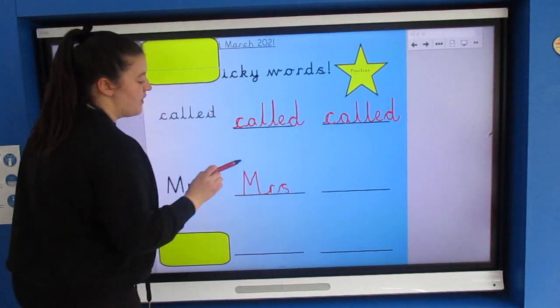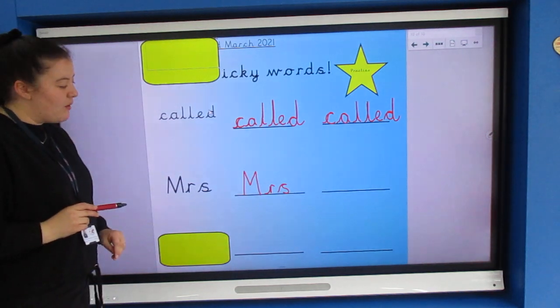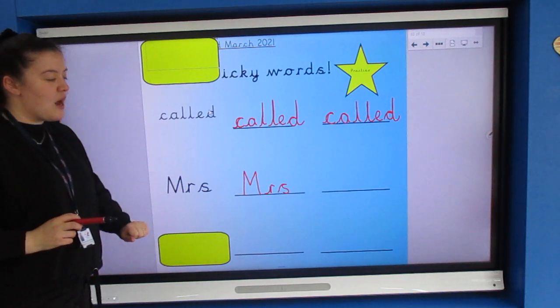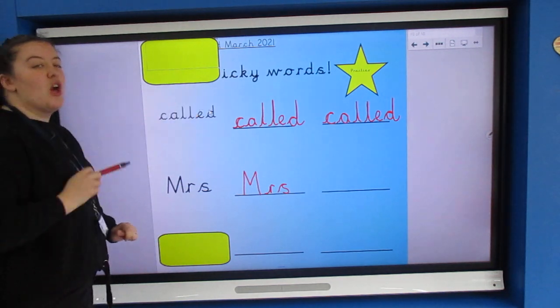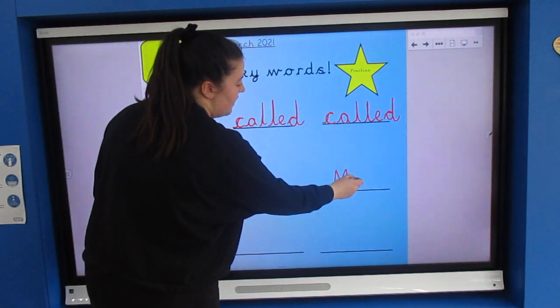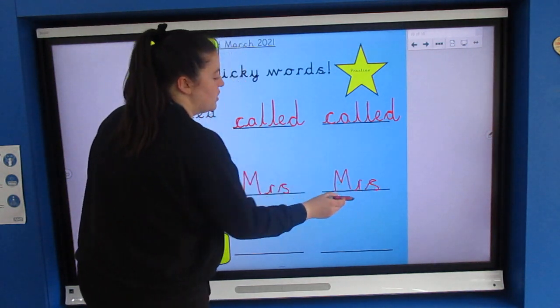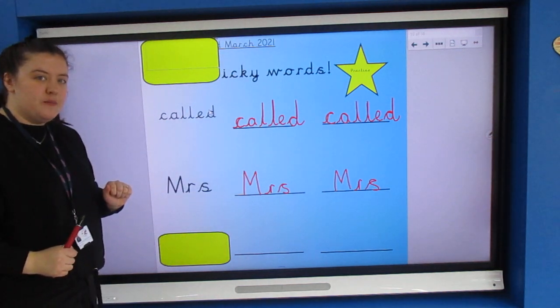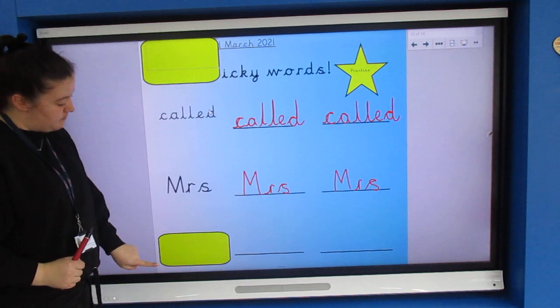And thinking about your lead strokes, thinking about your line. Mrs. Look back on the board now to check you've done it correctly, and then have a go once more at writing it down. Thinking about your handwriting and thinking about your letter formation. And also, what sentence could you use that word in? Okay, what does it mean?